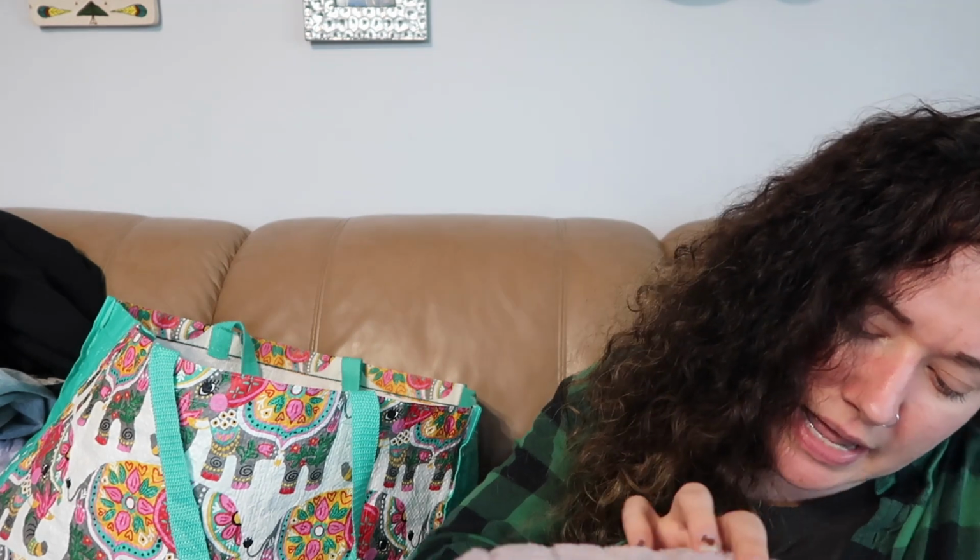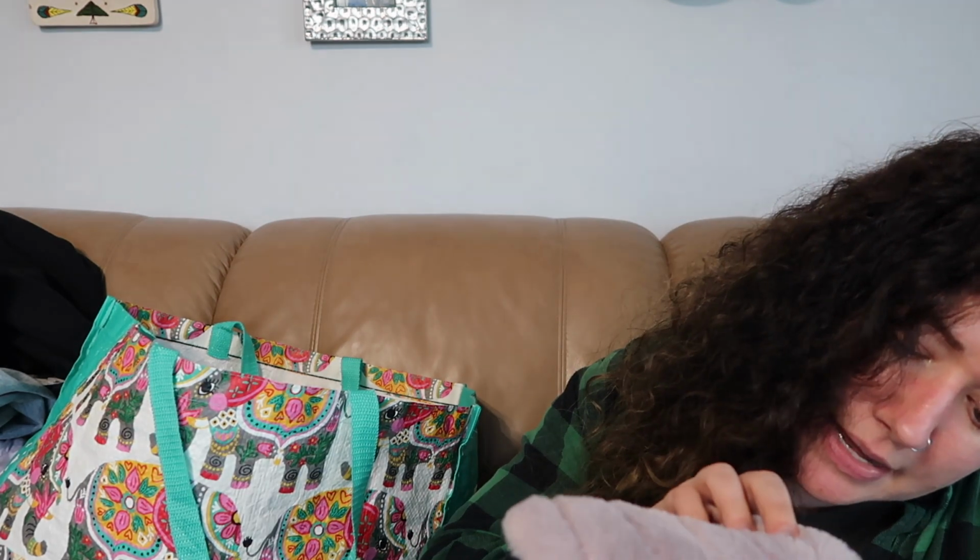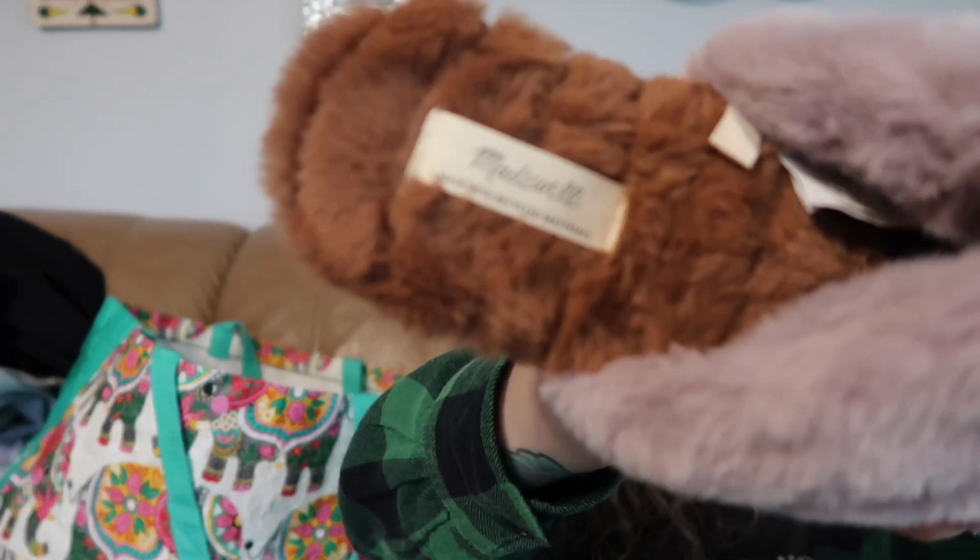Okay, so these were an interesting find, mostly because they were marked at $2.99, and so I was really surprised by that. I haven't found the size yet, so I'll have to do a little bit more digging. Oh, right here, size 8, and they're from Holiday of 2020. These are made well. They don't look like they were ever worn.